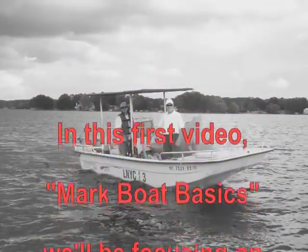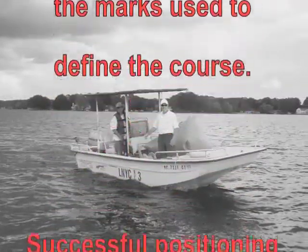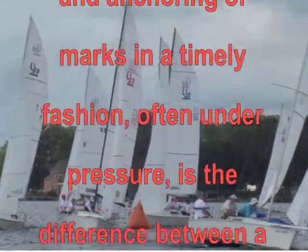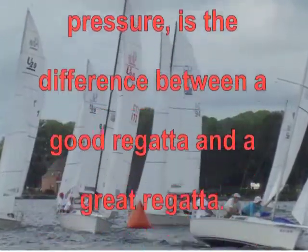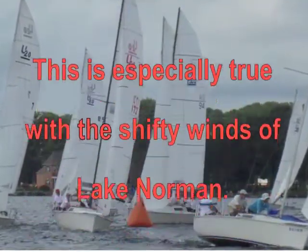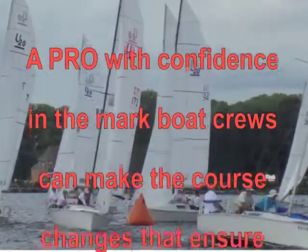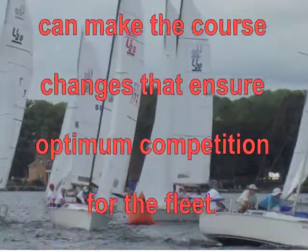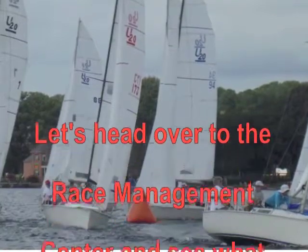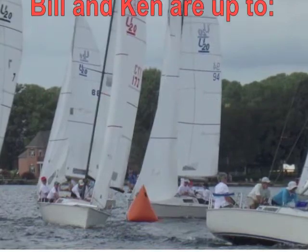In this first video, Mark Boat Basics, we'll be focusing on the marks used to define the course. Successful positioning and anchoring of marks in a timely fashion, often under pressure, is the difference between a good regatta and a great regatta. This is especially true with the shifty winds of Lake Norman. A PRO with confidence in the mark boat crews can make the course changes that ensure optimum competition for the fleet. Let's head over to the Race Management Center and see what Bill and Ken are up to.